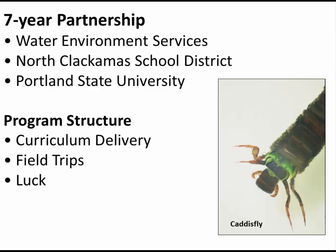And we had a little bit of luck, and the reason I say that is, you'll see in a second, we had this baseline data about 5 years before the restoration project began, and then we just got lucky that they decided to do the restoration work on the same site we've been sampling for 5 years.